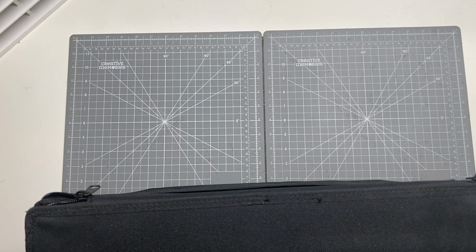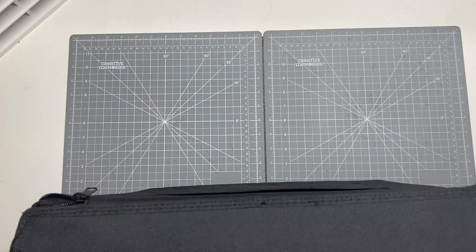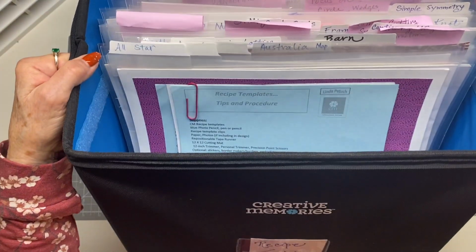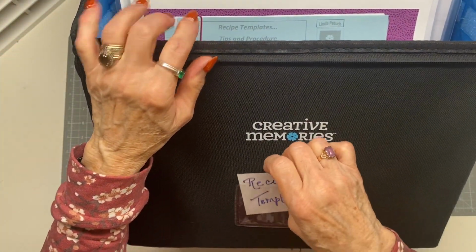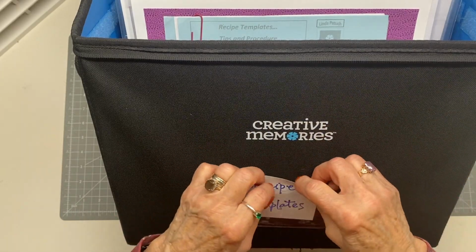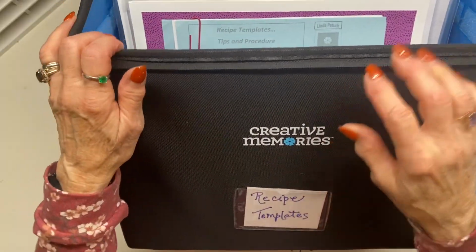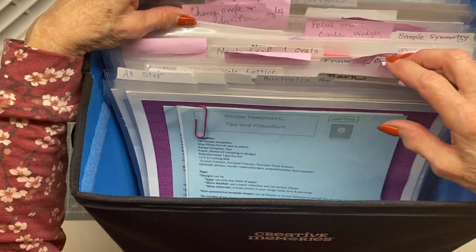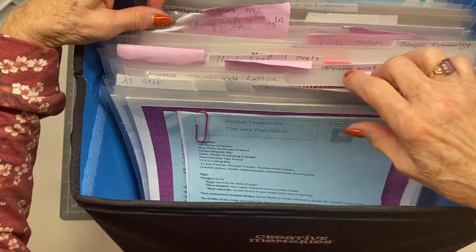Okay, this is one of the display totes, the pod totes that Creative Memories has, and I decided I wanted to put my recipe templates in here. So I have all my recipe templates in here, and I have it out for my customers to use as well when they're here for cropping. But in here I have them all alphabetized. To me, that was the easiest way to do it.